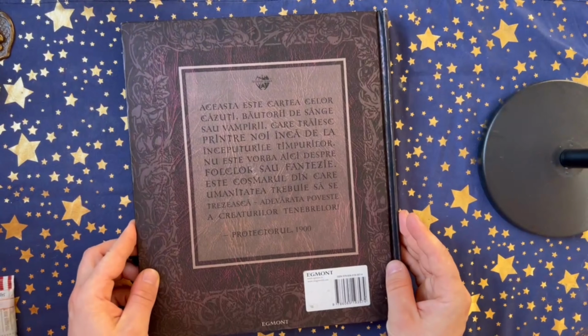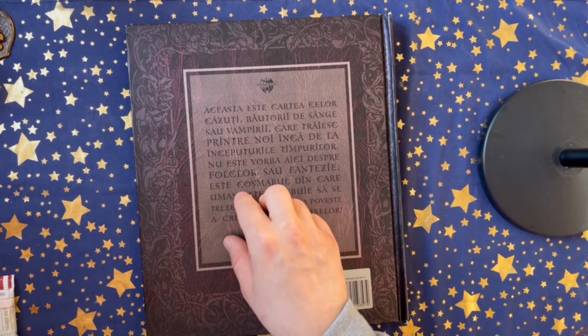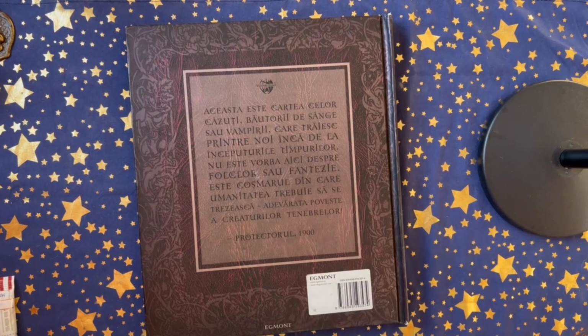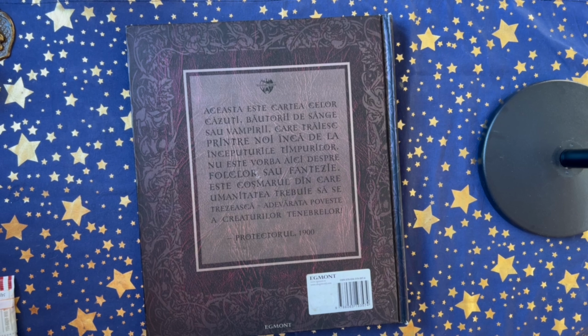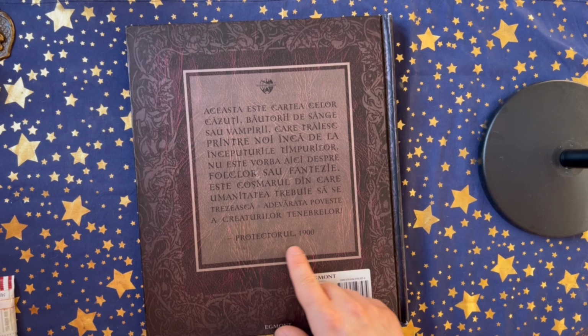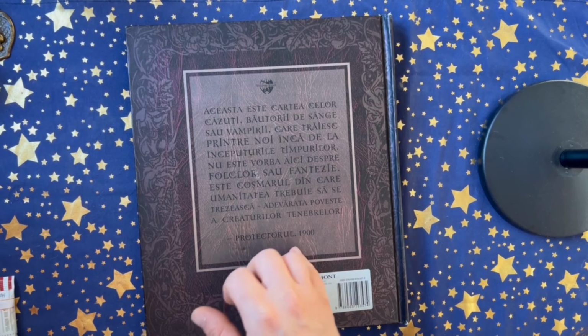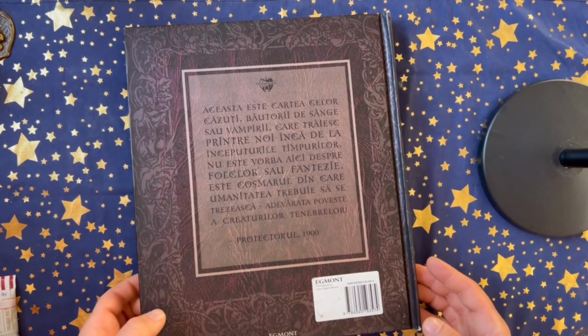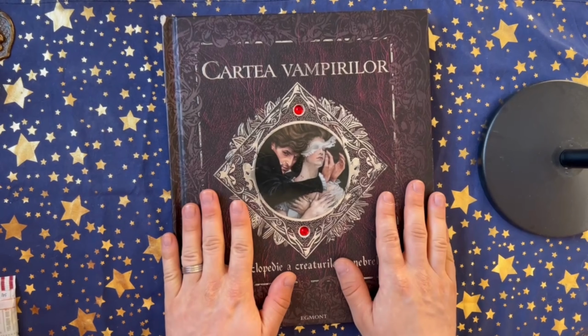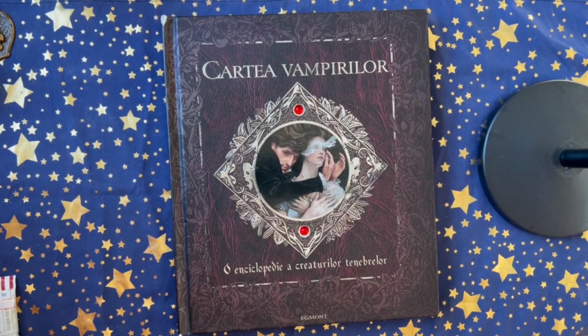And at the end, this is a book of the fallen ones, the ones that drink blood, or vampires, who live between us from the beginning of time. It's not about folklore or fantasy. It is the nightmare from which humanity needs to wake up. The real story of the creatures of the dark. It was written by the Protector in the 1900s. Now, as you can see, it was released by Egmont in Romania. Yeah. So here we have it, the Book of Vampires, or in English it's Vampireology.